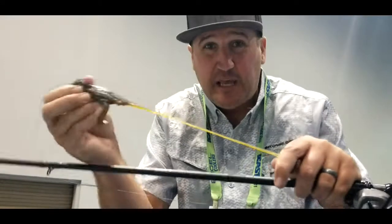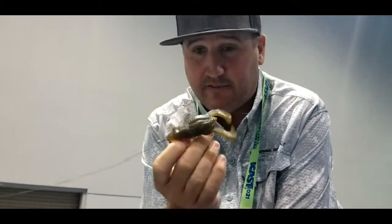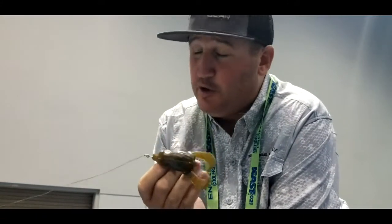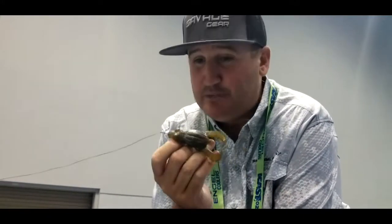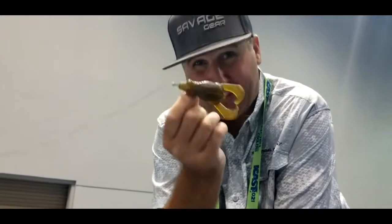It is TPE, so it's almost indestructible. This is going to last you a ton of fish. Super soft. When they squeeze down, they're going to get that single hook so you can leverage them. Way more effective. My favorite thing, if you guys don't know about me, I'm a skipping machine. So I said, dude, I want to make a skipping bait that anybody can skip. I will put my name on the line that you're not going to find a bait that can out-skip this bad boy. All right, man. Thank you so much, man. Absolutely.